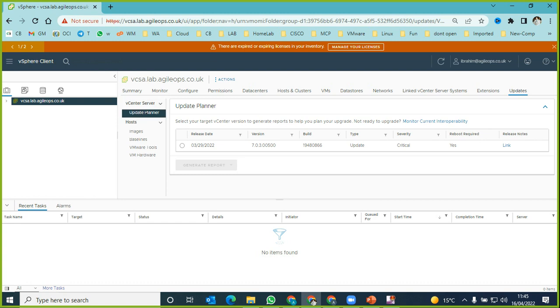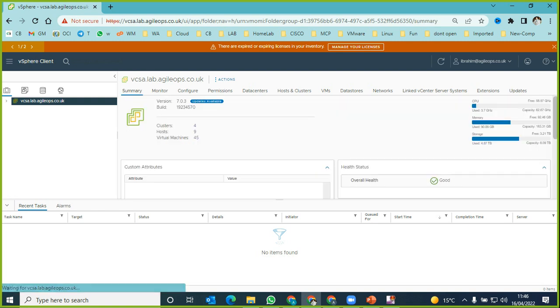Now this is completely new when you compare to 6.7 or 6.5, because we never had anything like this in the past, where we are going to see what is going to happen. So this is going to jump to version 7.0.3.00500. Okay, and then the build number, correct me if I'm wrong, this is ending with 866, right? So what did we have here?